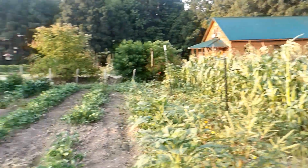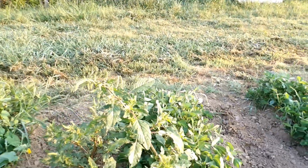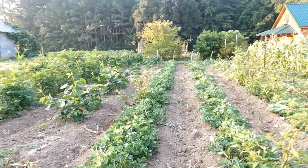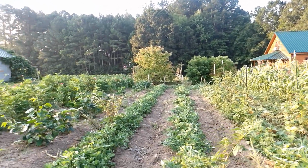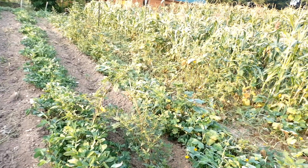And right here, let's get back out to the end. There's a little weed I got to pull up. And right here is our 3 rows of peanuts. The cucumbers got in the peanuts a little bit, but not too bad. And we're going to get those big weeds out this morning, and we are going to get this watered.